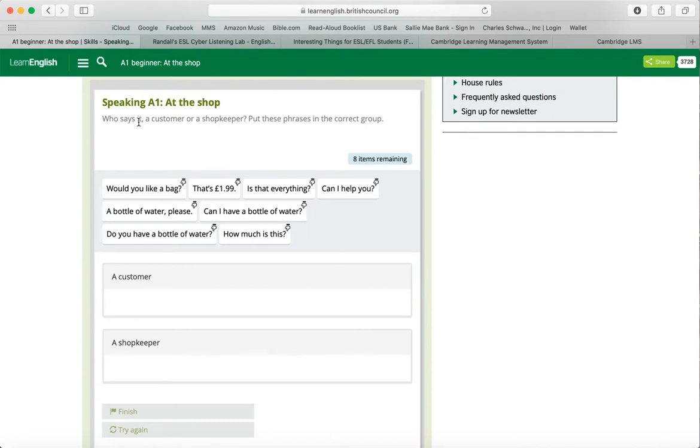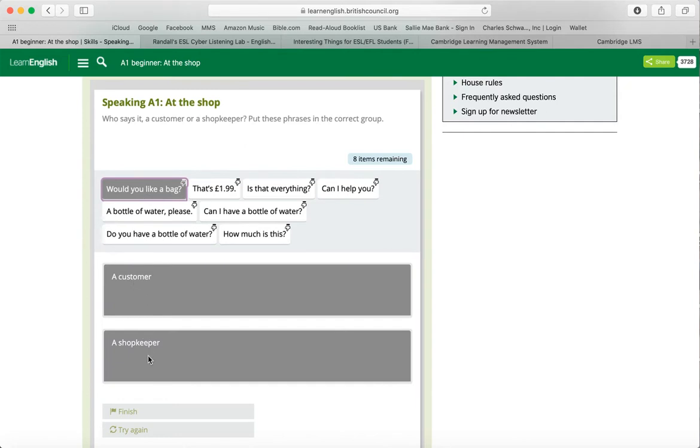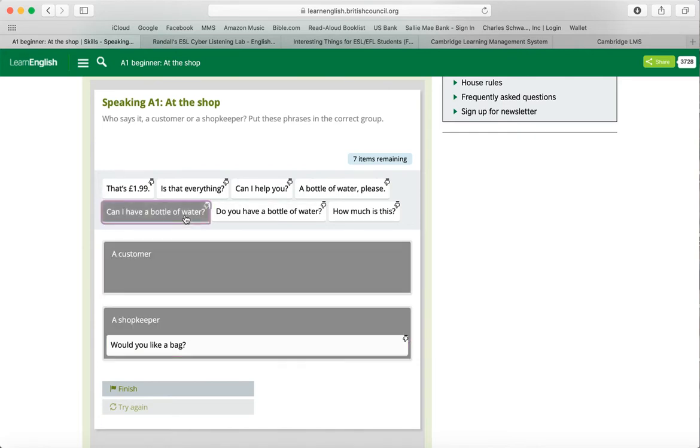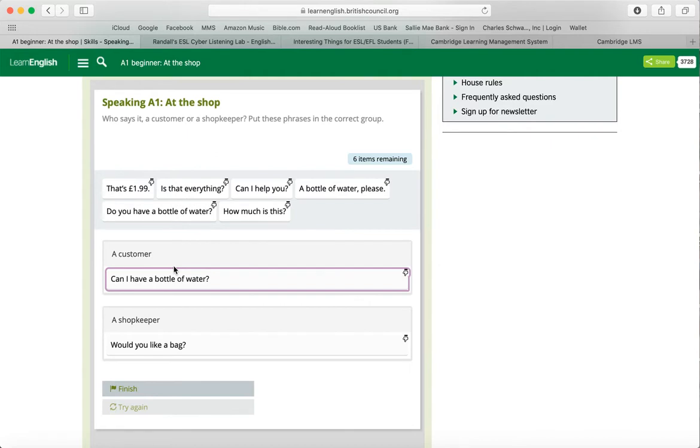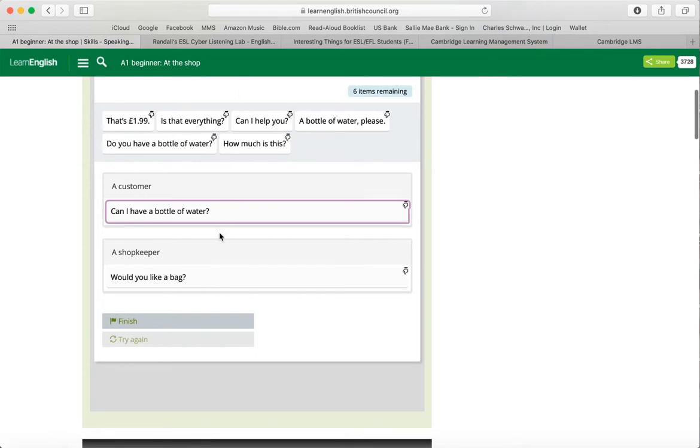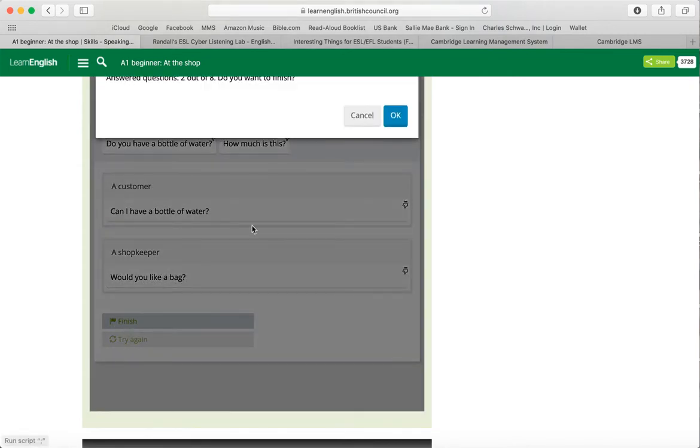It says, who says it, a customer or a shopkeeper? Put the phrases in the correct group. So, would you like a bag? That's something a shopkeeper would say. And can I have a bottle of water is something a customer would say. To move the items, you simply click on the item you want to move and then move it to the box. Once you complete the full activity, you will click Finish.